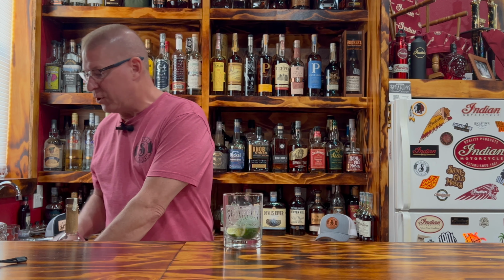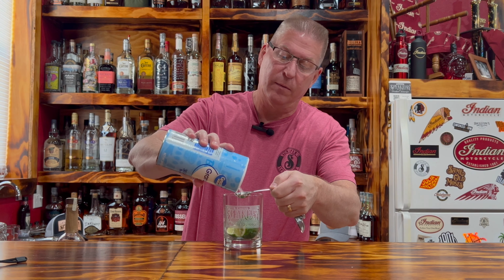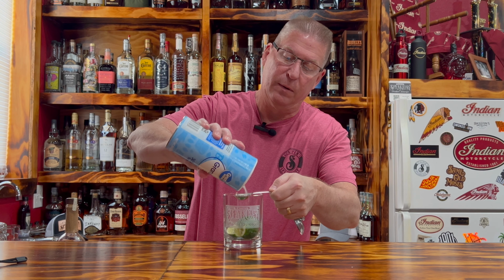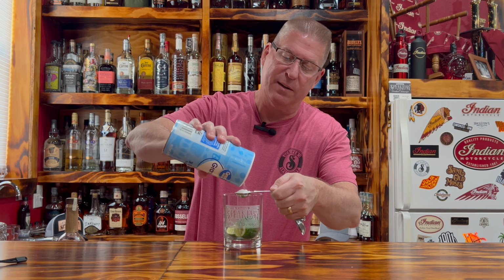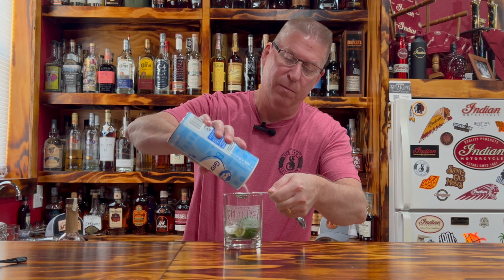So we're going to take our old-fashioned glass. It says put all 4 quarters of the lime in there together. And then we're going to have 2 teaspoons of sugar. Alrighty then. Now, if you just have sugar cubes, I would imagine that's maybe 2 sugar cubes. I don't know how much each sugar cube rounds out to. All right, 2 teaspoons of sugar.